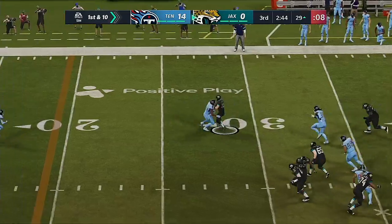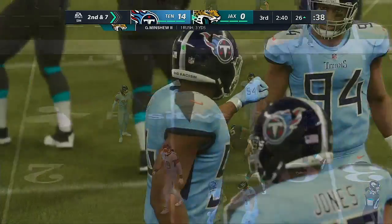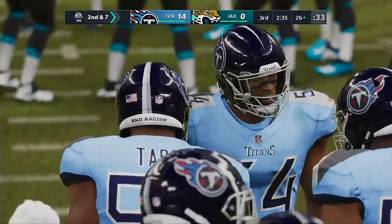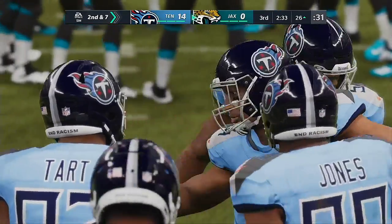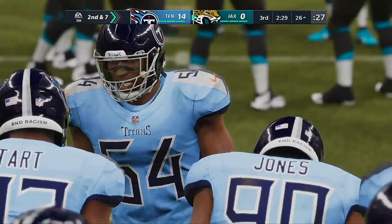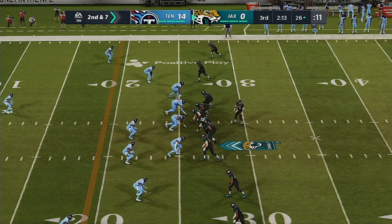Looking to throw it, Minshew eluding the pressure right. He'll get 3 yards on the scramble there at second down. Well, he did a nice job keeping his eyes downfield, waiting for someone to get open. But once the pressure forced his eyes down to see the rush, it was time to make a break for it. 26-yard line. Ball at the 26, second and seven.